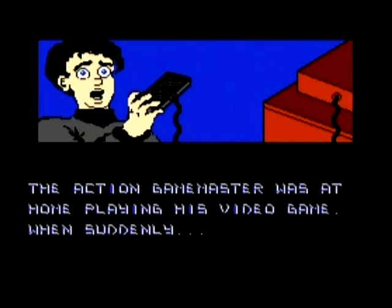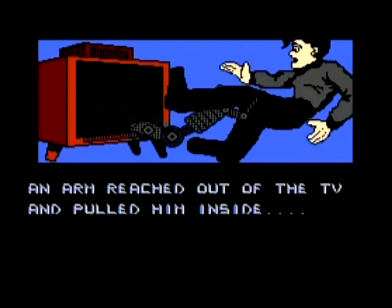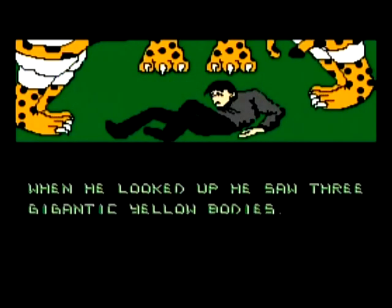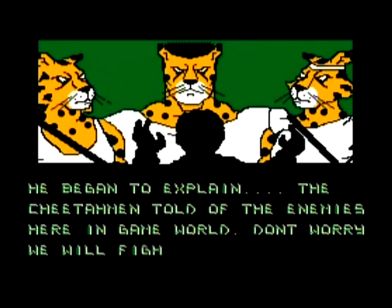The action game master was at home playing his video game when suddenly an arm reached out of the TV and pulled him inside. Wait, that never happened? When he looked up, he saw three gigantic yellow bodies. It was the Cheetah Men. He began to explain. The Cheetah Men told of the enemies here in Game World. Don't worry, we will fight for you.